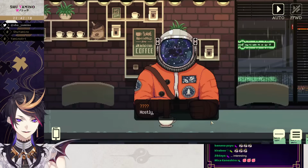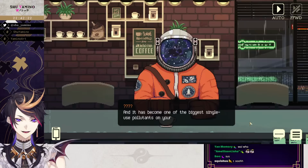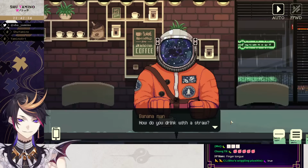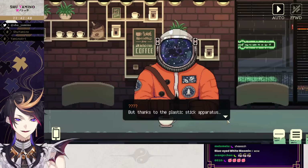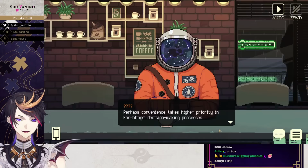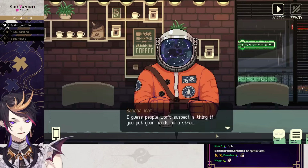Yes, we wonder why Earthlings rely on it so much. Mostly, you can drink without it. Yet the plastic stick apparatus was provided on 87.76% of all drinking occasions we encountered. And it has become one of the biggest single-use pollutants on your planet. Anyway, how do you drink with a straw? The same as we just did. But thanks to the plastic stick apparatus, we do not need to put our appendages into the liquid mixture you call drinks. It is very convenient. Perhaps convenience takes higher priority in Earthling's decision-making process. I see. I guess people won't suspect a thing if you put your hands on a straw. Affirmative.